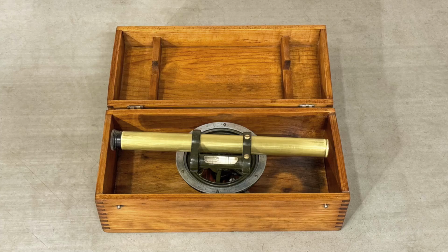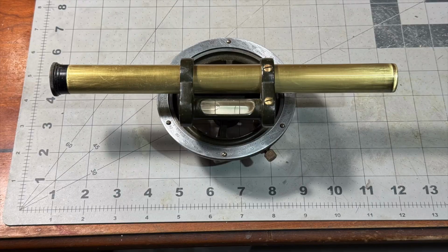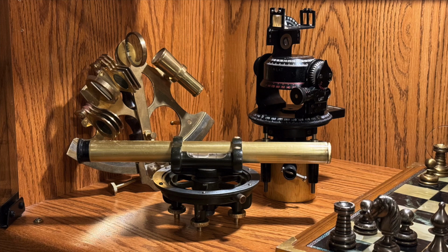Finally, here's some before and after pictures. Here's a shot in my den, mounted next to an astro compass and a sextant.